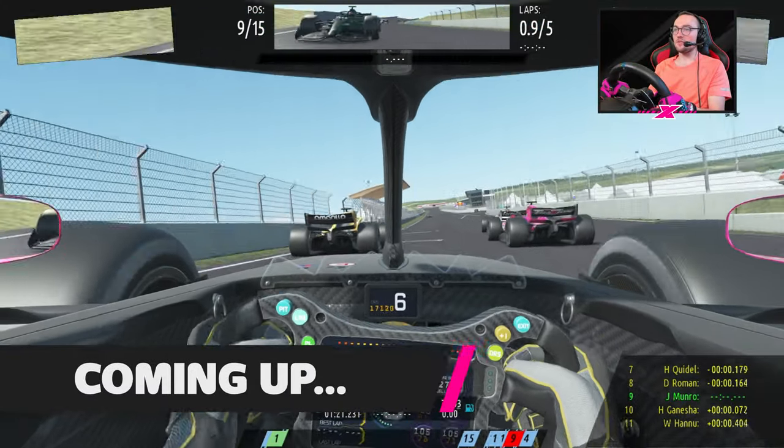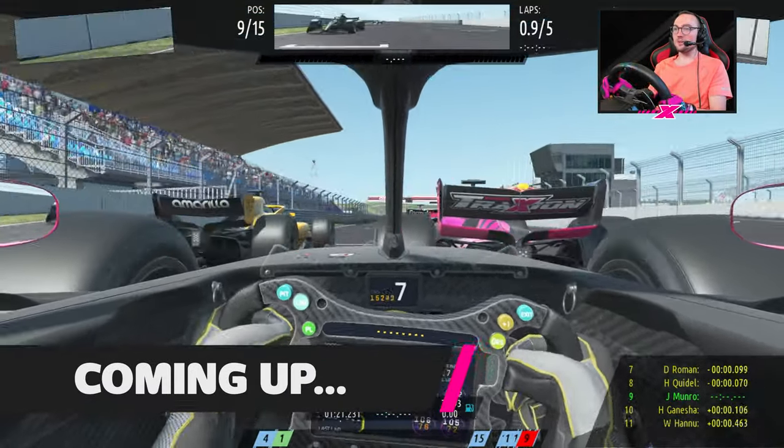Right, at the inside of Minardi. Here we go. Oh, I don't know which way to go.